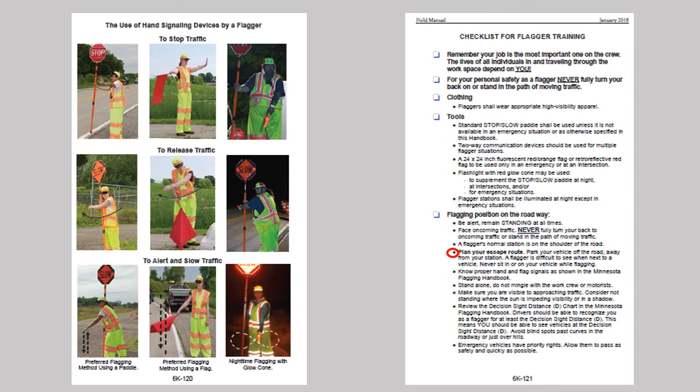And on 121, we have this checklist for flaggers, something that flaggers should be taking a look at. So the second bullet point: never fully turn your back to traffic or stand in the path of moving traffic. And down here in this section, the fourth bullet point: plan your escape route. If a vehicle's going to come at you, where are you going to go? Think about, do you have an escape route? Is there guardrail? Is there a steep embankment? You might need to change that flagging location.